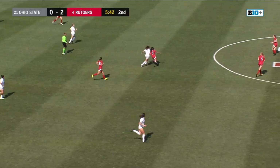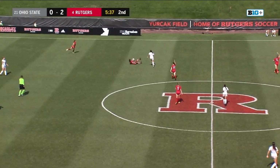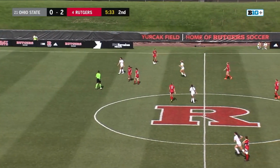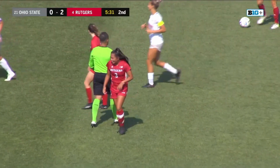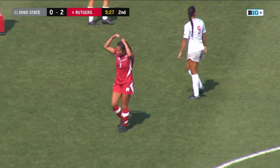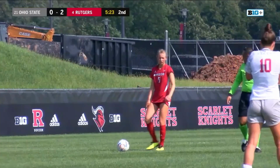Now, Rutgers, a team that was perfect in Big Ten play last year, 10-0. Just the 5th time in the nearly 30 years of Big Ten women's soccer that a team finished the regular season without a loss or a draw to its name. Now, Rutgers is a few minutes away from starting off a new season in the same fashion.